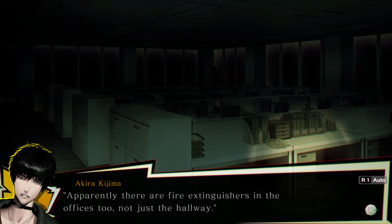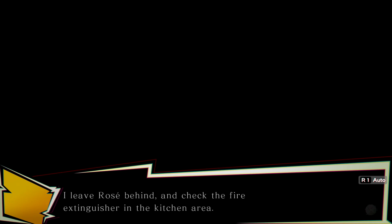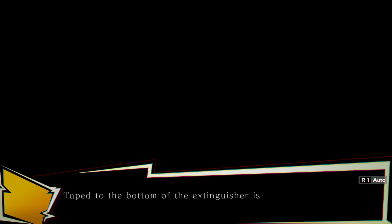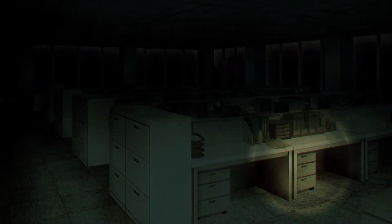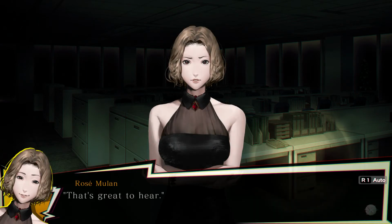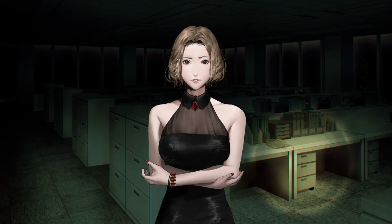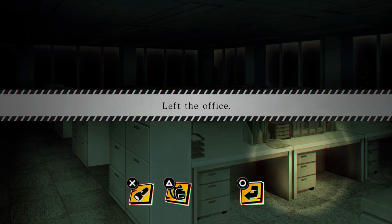Apparently there are fire extinguishers in the offices too, not just the hallway. Well done, disciple. So there's one in the kitchenette, that's just over there. I leave Rosé behind and check the fire extinguisher in the kitchen area. And taped to the bottom of the extinguisher is a card. Alright, we got it. Found it. That's great to hear. It's a different color from OS. Yeah, maybe this one can get us into some rooms that always can't. Alright.